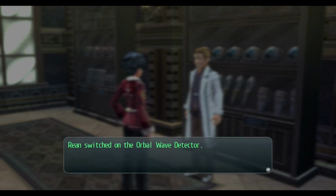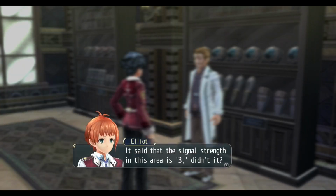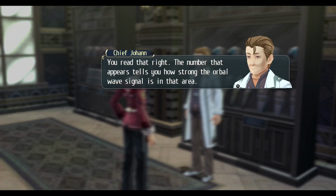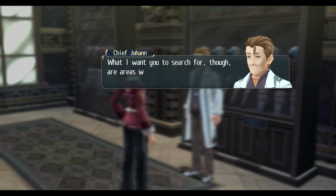Okay, then. Green switched on the orbital wave detector. Orbital wave intensity level 3. Some words came up. It said that the signal strength of this area is 3, didn't it? You read that right. The number that appears tells you how strong the orbital wave is in the area. On a scale of 1 to 3, with 3 being the highest. So in other words, the signal strength here in the store is excellent. Any call you made would be crystal clear. What I want you to search, though, are areas where the orbital wave detector displays a result of 1.